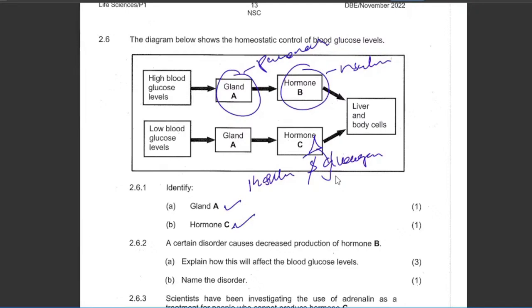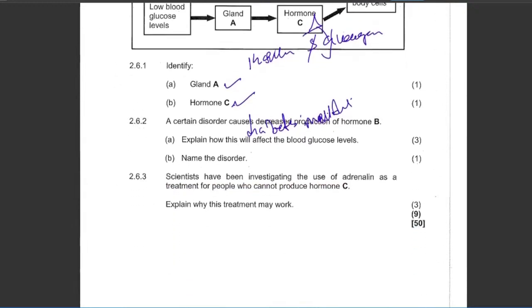Certain disorder caused by decrease in production of B, yes, it is diabetes mellitus. Diabetes mellitus. Don't just say diabetes. It must be diabetes mellitus. Explain how this will affect the blood sugar levels, the disorder of decreased production of hormone B.